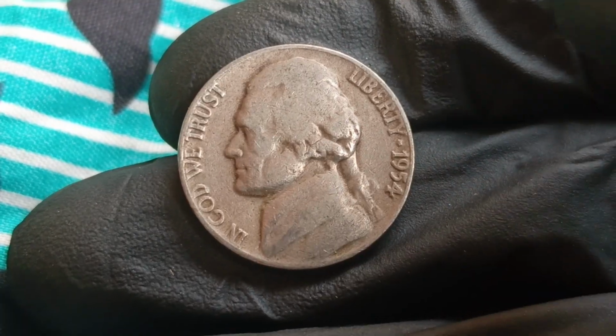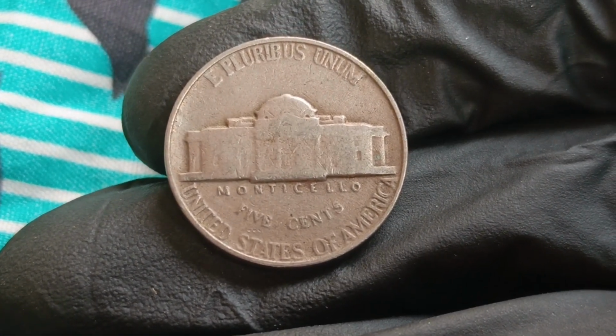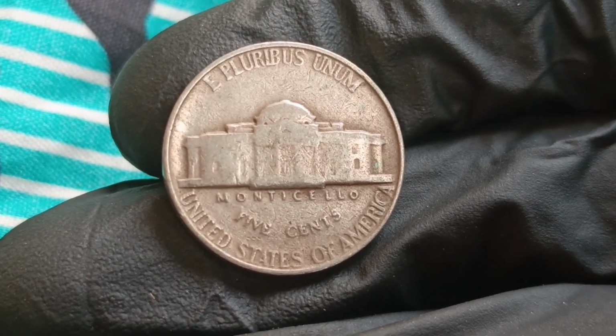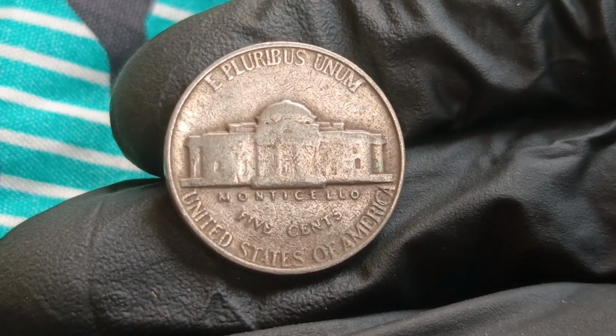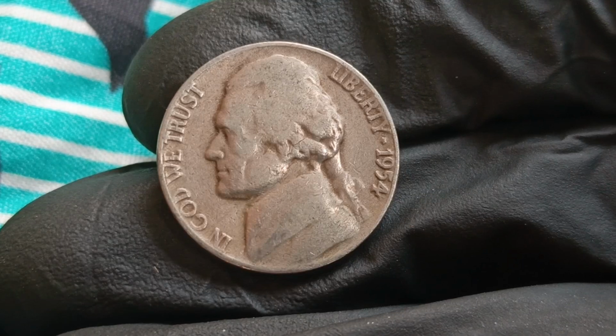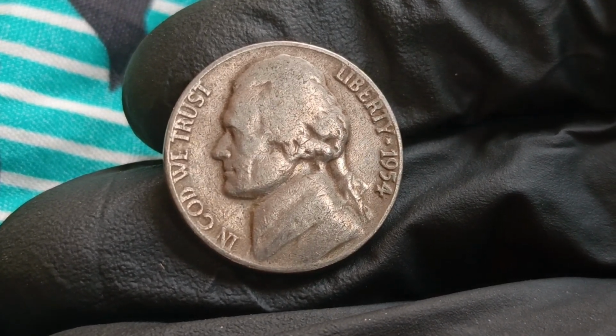For a beginner, the 1954 nickel can be an excellent coin to study because it teaches several important lessons about numismatics. You can learn how to identify the date, understand mint marks, evaluate circulation wear, examine surfaces, recognize design details, and research market values. These skills can then be applied to other U.S. coins.